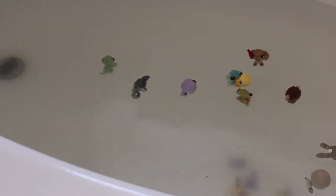Is that all of them? I'm just gonna feel around. Okay, my eyes are closed. I'm really tempted to open my eyes, but yeah. If I'm going to open my eyes, I'm only going to open them because I need to fix the camera, but I won't look at the camera screen because obviously it's showing over there. I don't even know what kind of LPS are in there, but I'm so excited.